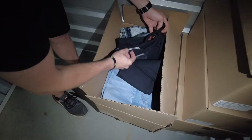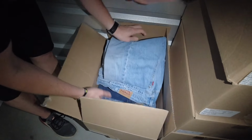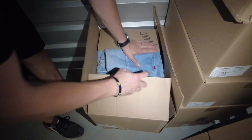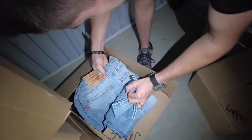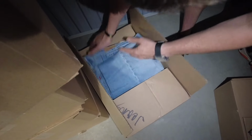Don't do great with jeans, so not to, there's a $13 price tag on that. Well, we do have Levi's. I spoke too soon. Okay. A couple pairs of Levi's. I'm assuming they're women's. Let's see. 501. Yeah, I think they're women's.